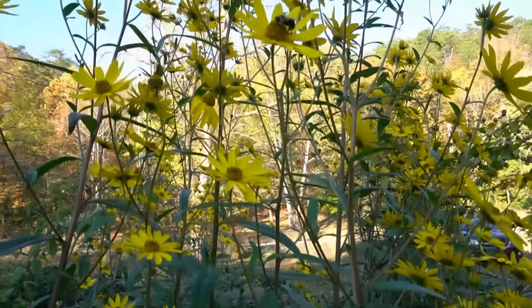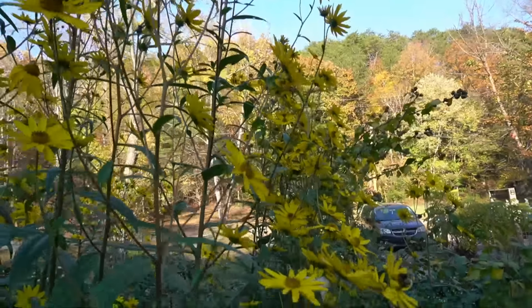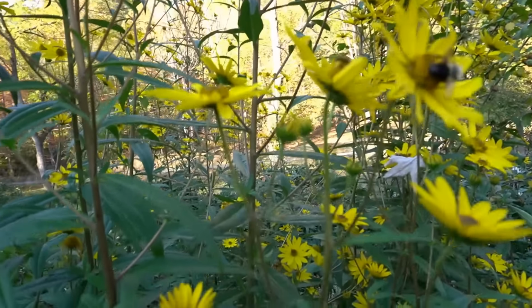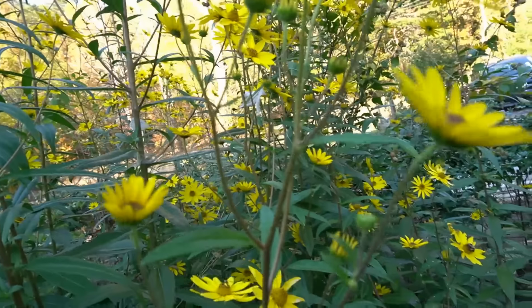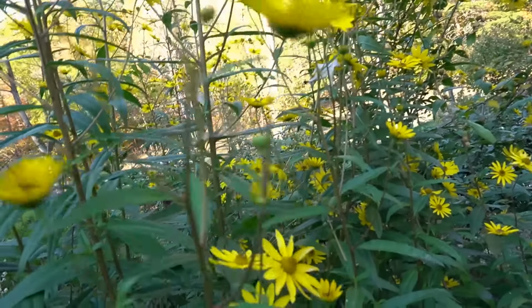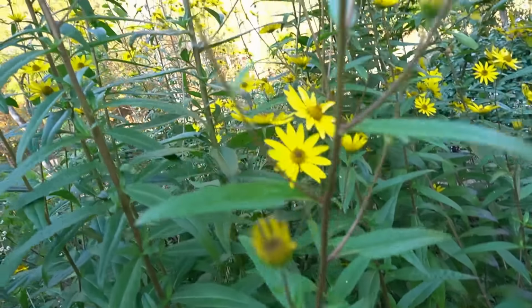And these Georgia sunflowers. These are just amazing sunflowers. Look at all these little critters. They're perennial sunflowers. I've talked about them before. They get about 10 feet tall. They don't even bloom until early October. And when they do, they have so many flowers on each stem.